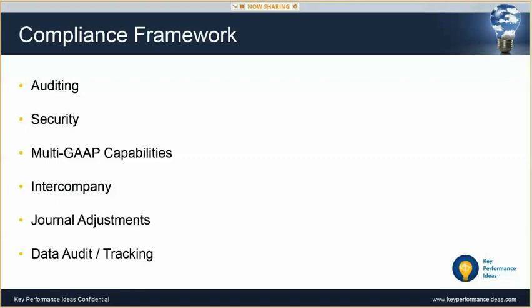Now, as for compliancy and the compliance framework, there's multiple items that FCCS does deliver for you. Specifically, we're going to talk about some of the auditing features, the security, multi-GAAP, the intercompany activity as well as reporting, journal adjustments and how that's being handled in the workflow for the journals, and then lastly, how data auditing and tracking is handled within FCCS.